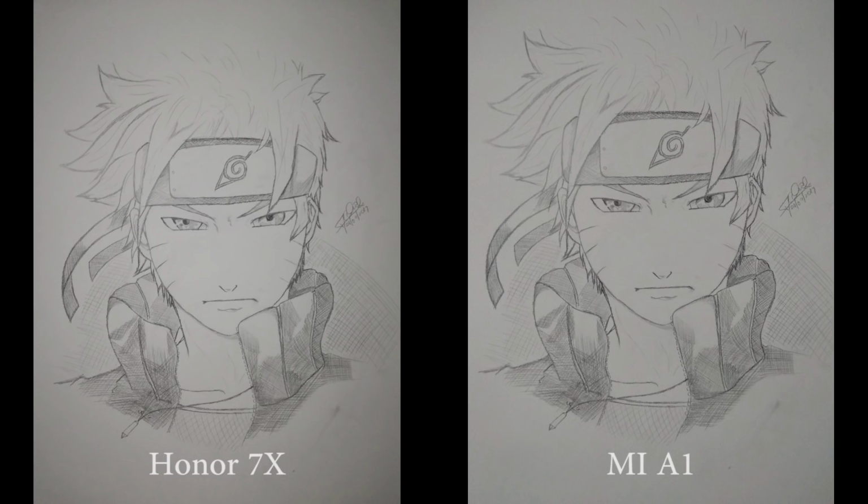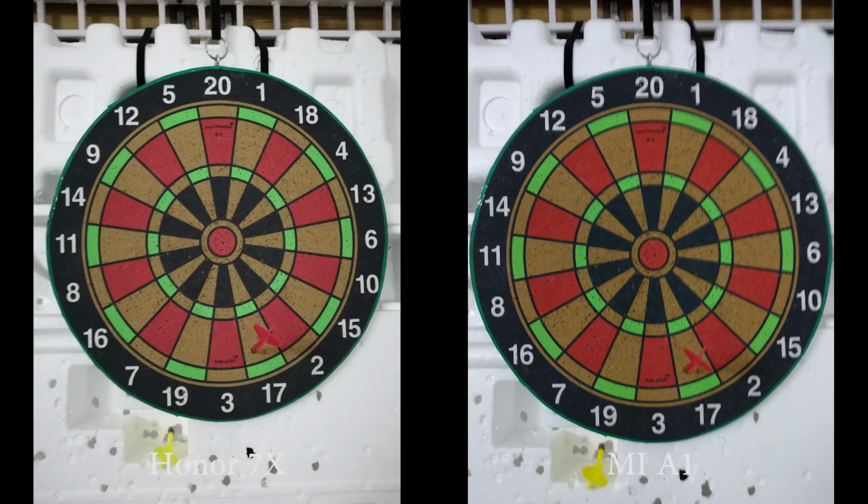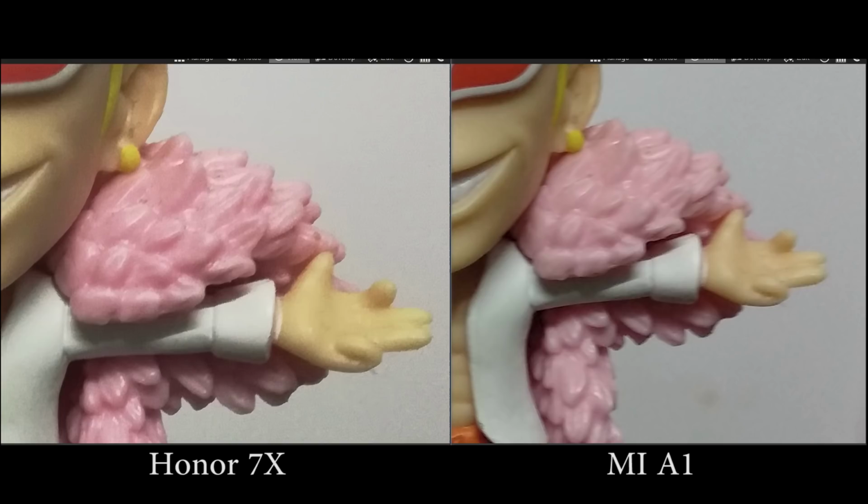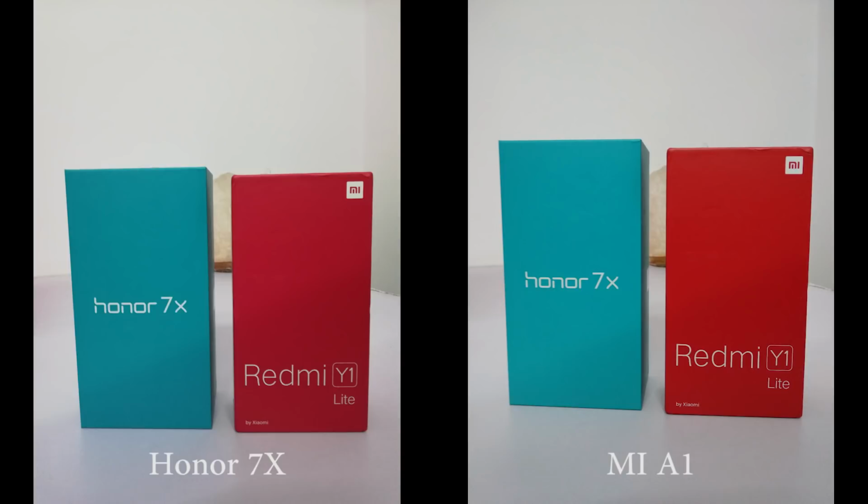In low light indoor conditions, Mi A1 has warmer colors and slightly saturates the colors. Honor 7X still overexposes the images and colors look faded. On A1, colors look pretty good. Capturing speeds are good on both the phones.